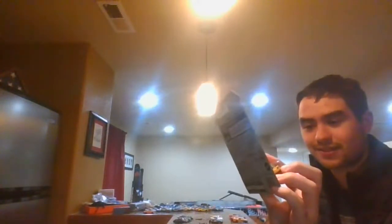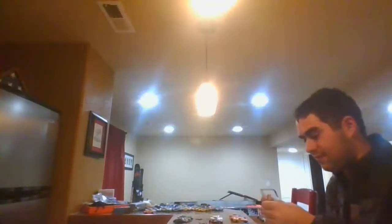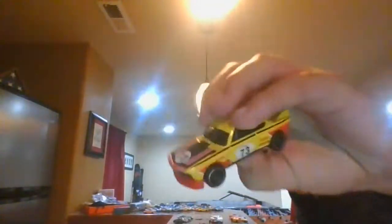Gonna start off with the 73 BMW CSL Race Car. Apparently, this is a new series for next year called Retro Racers. Now, this is not the Super Treasure Hunt, it's just the regular. Had this been the Super, I would not have opened it. But this is just a regular of the Super from 2022 B case.